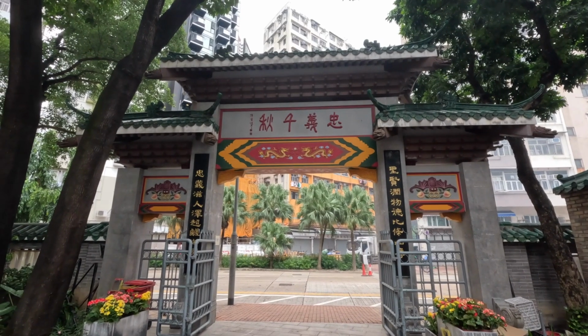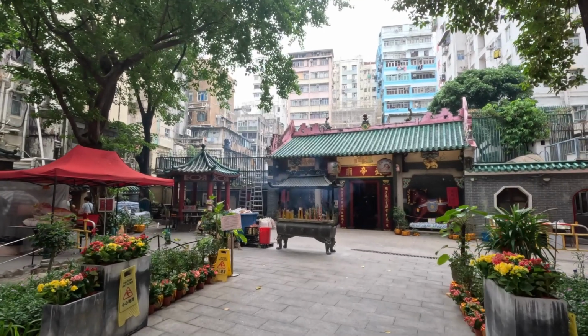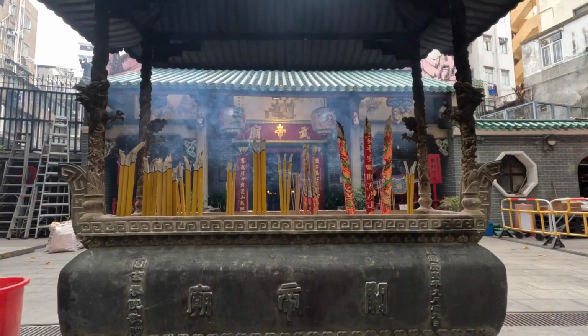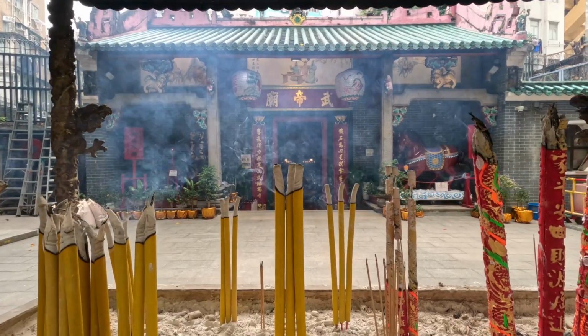Now, right at the very end, we've got the Kwan Tai Temple. This would have been built on reclaimed land back in the 1890s and probably would have been on the waterfront at the time, and now subsequent reclamations have pushed it well back from the ocean. But I just found a fact out.